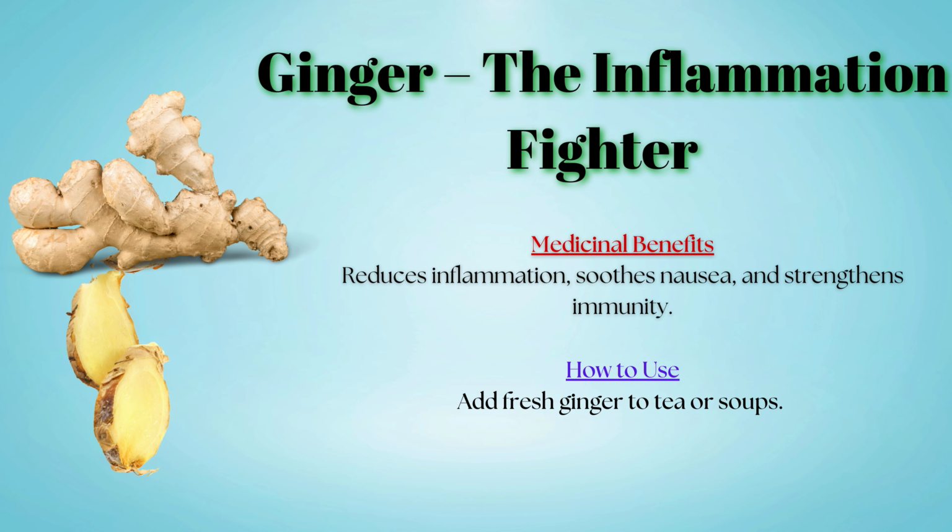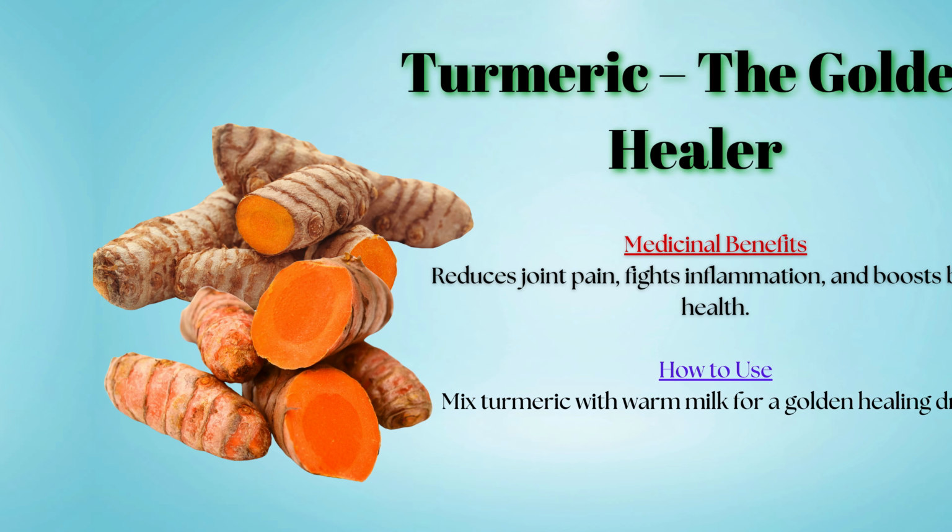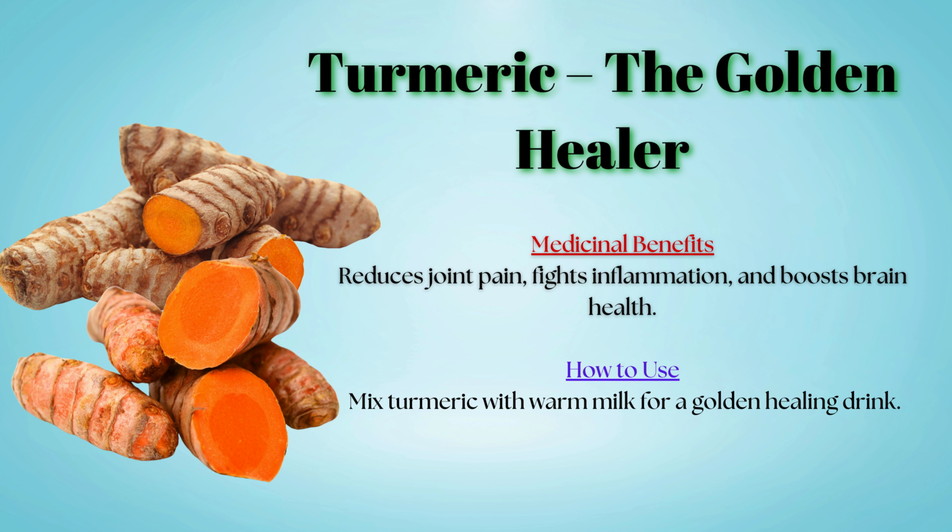Ginger, the inflammation fighter, reduces inflammation, soothes nausea, and strengthens immunity. Add fresh ginger to tea or soups. Garlic, the heart protector, lowers blood pressure, boosts immunity, and fights infections. Eat raw garlic or add it to meals. Turmeric, the golden healer, reduces joint pain, fights inflammation, and boosts brain health. Mix turmeric with warm milk for a golden healing drink.